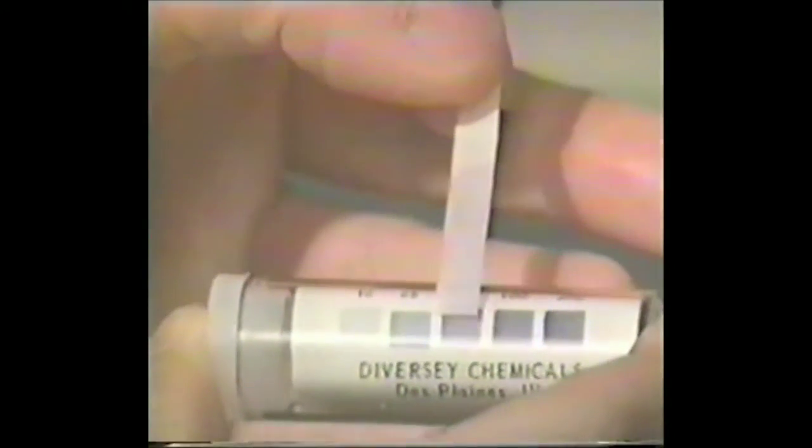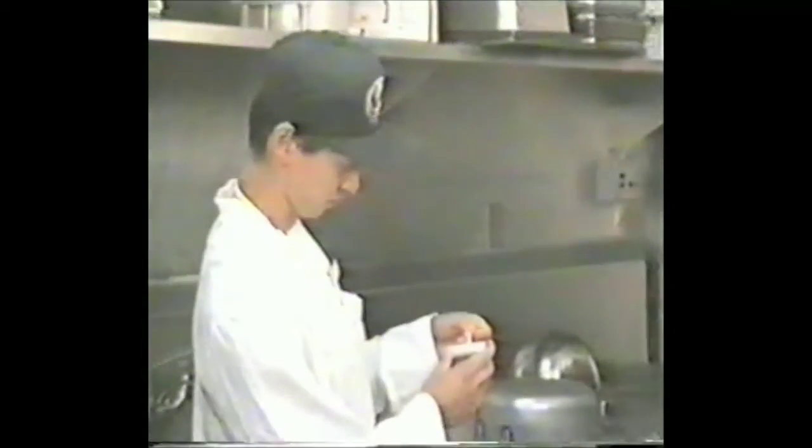These test strips are designed to show the level of sanitizer present in the solution. The sanitizer solution must be checked each and every time you fill the sanitizer sink and periodically during your operation. If you have any questions on how to use these test strips, ask your supervisor or Diversey representative for instructions.